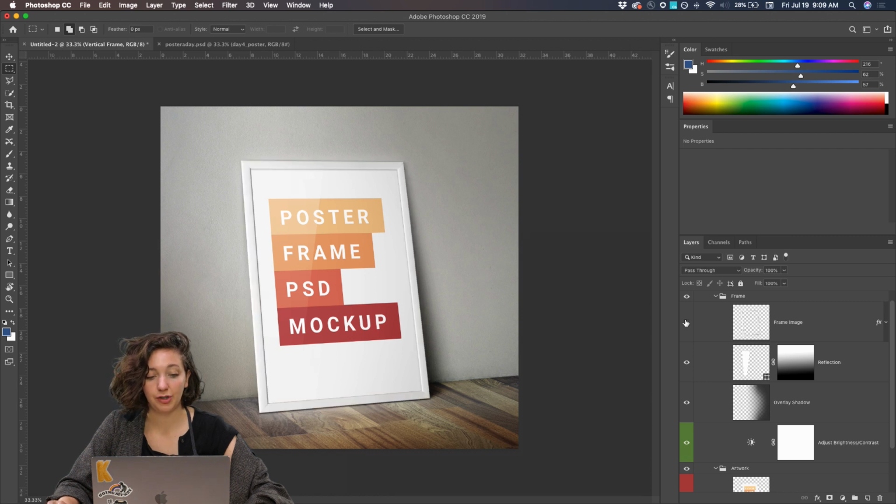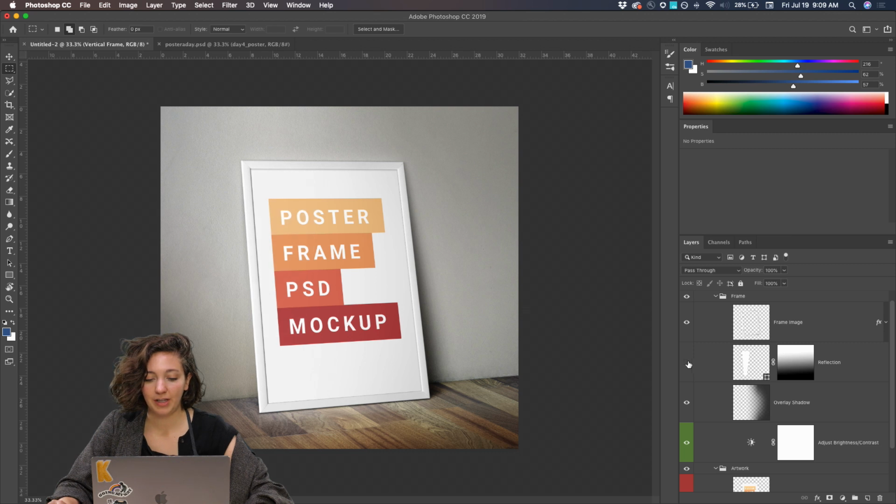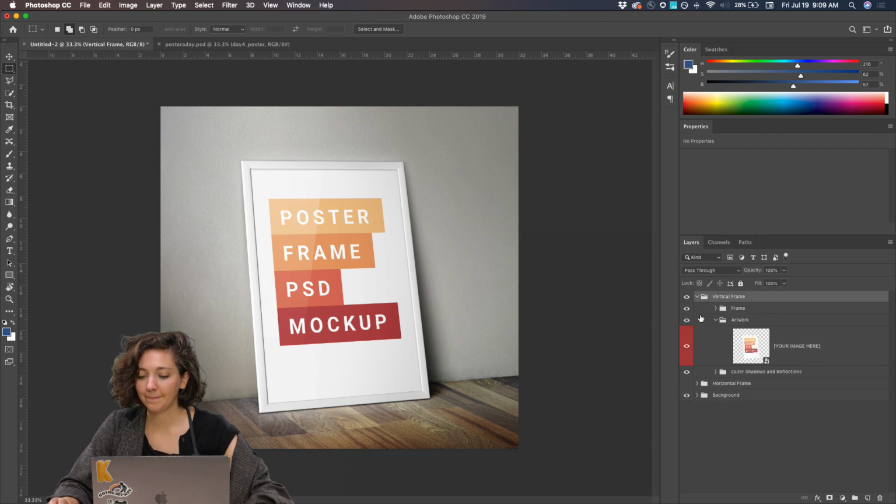So maybe you don't even want a frame. Maybe you just want a poster floating there. You can change the reflection. So you'll notice the reflection disappears if I turn that off. Or you could take the shadow off. All kinds of things you can do. We're just going to keep all of those on for now, though.